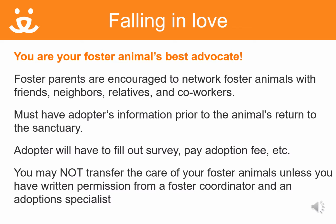If, while you are fostering, you find someone who is interested in adopting your foster animal, please contact the foster department before the animal returns to the sanctuary. Any potential adopter, including yourself, will need to fill out an adoption survey, pay an adoption fee, and be approved for adoption by one of our adoption specialists before they can take that animal home. You may not transfer the care of your foster animal to anyone without written approval from the adoptions department.